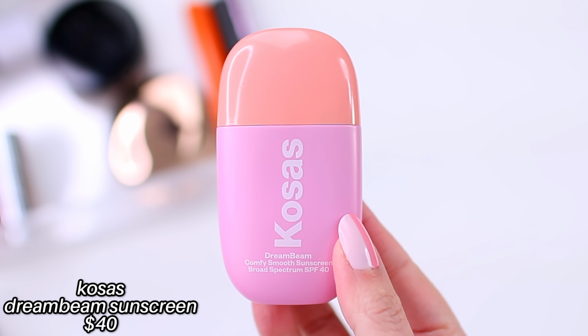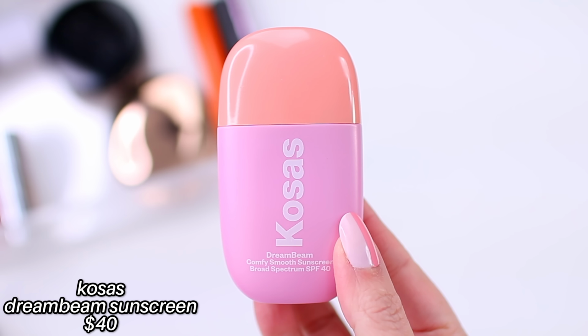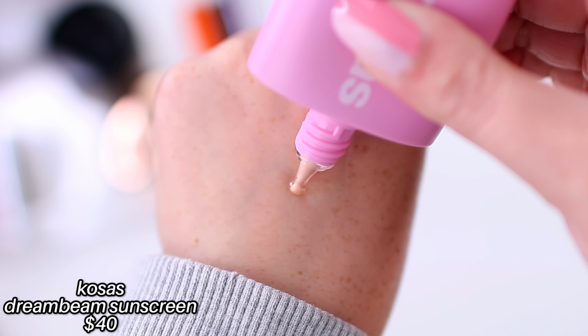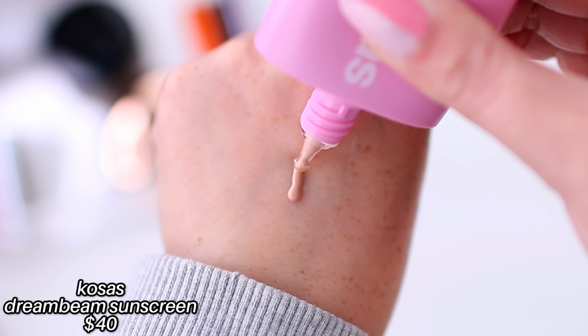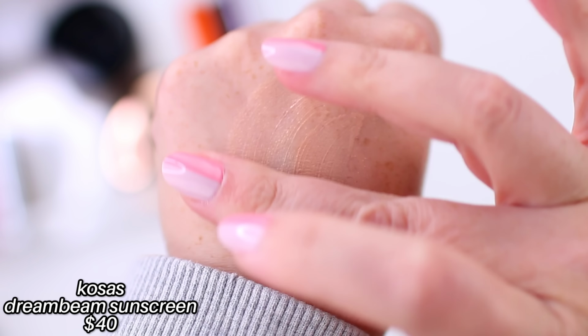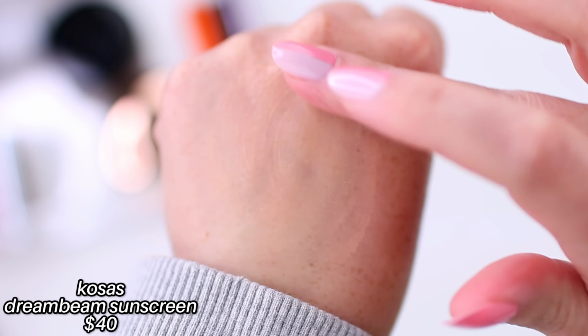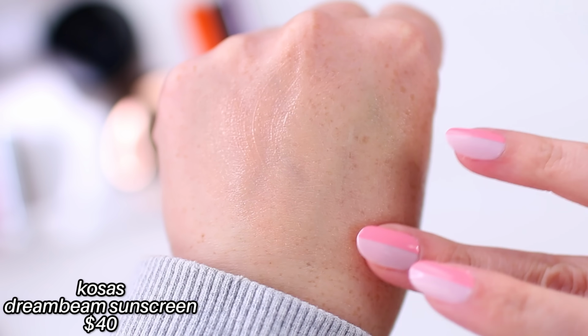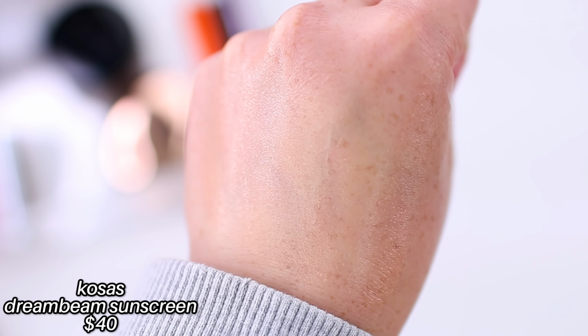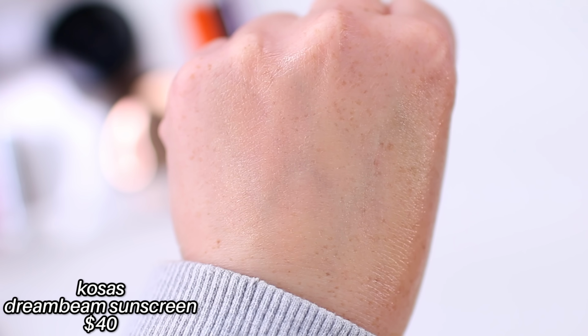All of that being said, this is a really nice formula. It's very, very comfortable on the skin. It glides on really easily and it feels more like a moisturizer. It doesn't have that typical sunscreen feel. It's not overly thick or overly glowy. It doesn't leave your skin feeling greasy, and it doesn't run into my eyes, which is important. I feel like so many sunscreens end up burning my eyes, and then I just don't wear them. But I have to say, it's such a nice experience using this one.